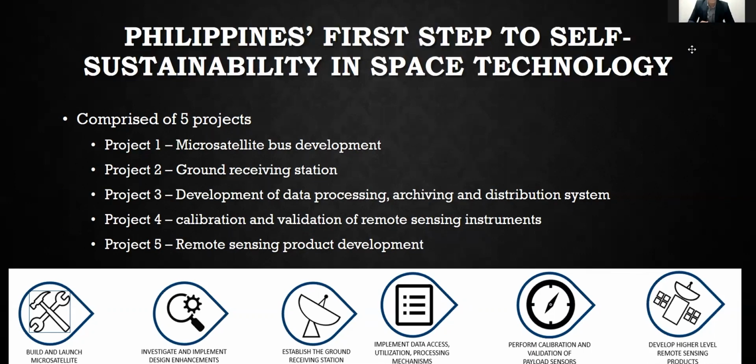Project 4 is assigned on calibration and validation of remote sensing instruments. So the payloads of the satellites have to be calibrated and validated, and this is the task of Project 4. And finally, Project 5 is designed on remote sensing product development. So from the raw satellite data, they process this such that they could gather different scientific information from this data, which is later used for different purposes such as agricultural monitoring and water monitoring of our country.